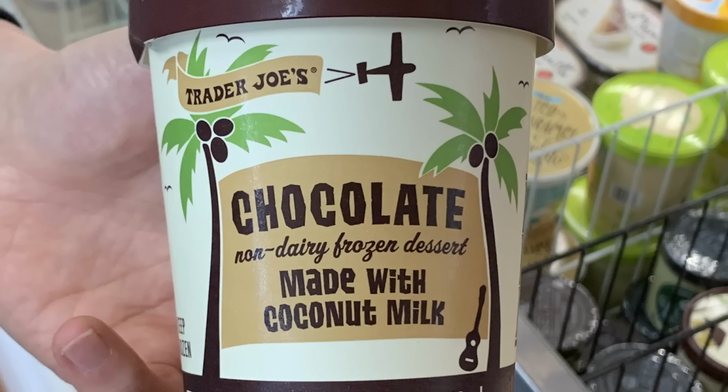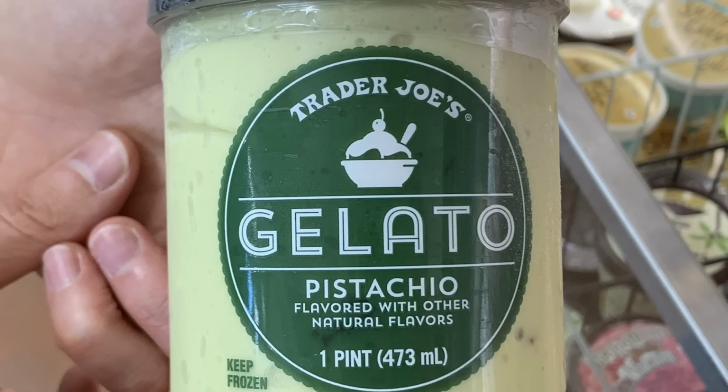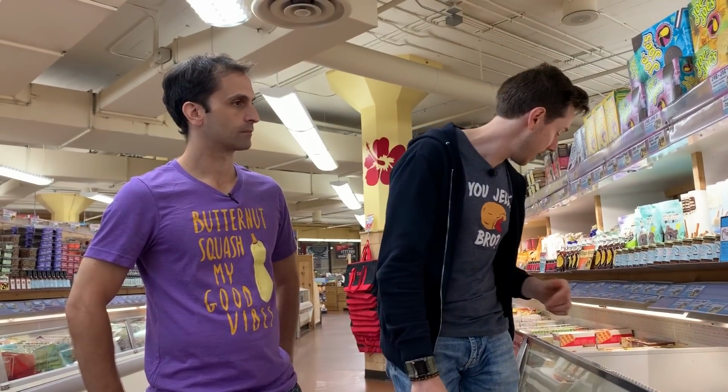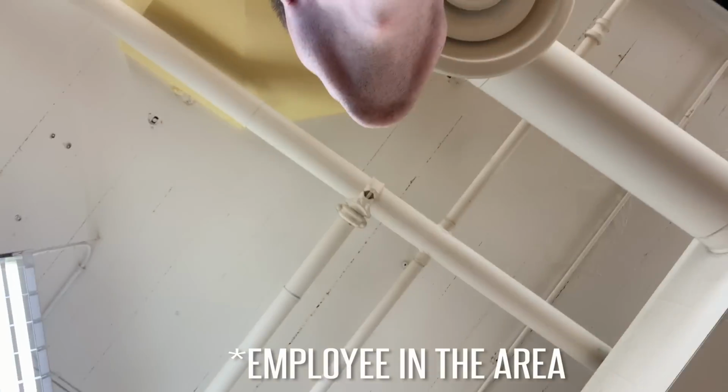If you're dairy-free and you eat the chocolate made with coconut milk, they put mono and diglycerides in here, another word for trans fat, and carrageenan. How crazy is that? I'd almost rather have dairy. If you get the gelato, I agree. They also put natural flavors and carrageenan in here too. The only one you can really get here is the organic vanilla fudge. That's like the only one that has clean ingredients. So this is the only one I would get here. And once again, Trader Joe's has their love affair with carrageenan. I would be careful, you guys.